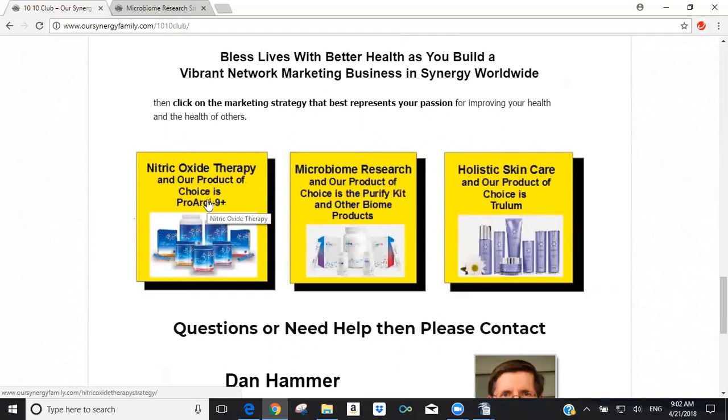It could be nitric oxide therapy. Our product of choice is the patented and clinically proven ProArch9 Plus from Synergy Worldwide. What we're going to talk about today is the microbiome marketing strategy. Our product of choice is the clinically proven Purify kit, as well as the other biome products. And then we also have a third strategy called holistic skincare that uses intrinsic youth technology to purify, fortify, and protect all 3 layers of the skin using our product of choice, which is the TrueLume product line from Synergy Worldwide. If you click on any one of these 3 images, it'll take you to a dedicated landing page.